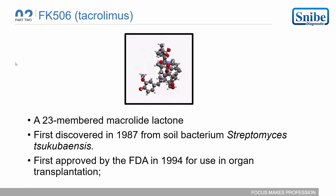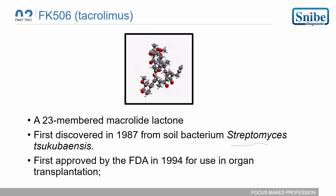The first drug we have to discuss is FK506, tacrolimus. Tacrolimus is basically a 23-membered macrolide lactone that was first discovered in 1987 from the soil bacterium Streptomyces tsukubaensis. This is the bacterium from which we discovered this macrolactone, and it was first approved by the Food and Drug Administration in 1994 for use in organ transplantation.